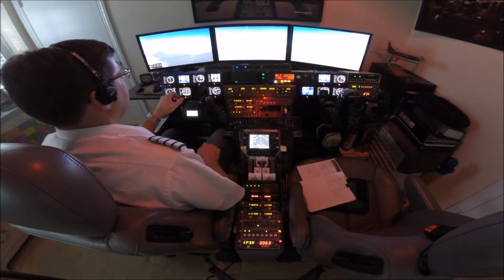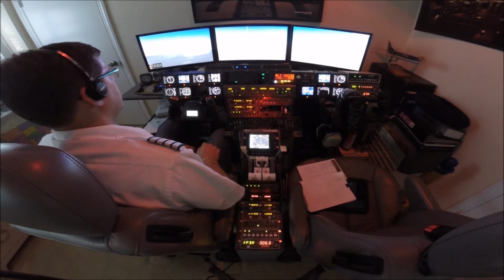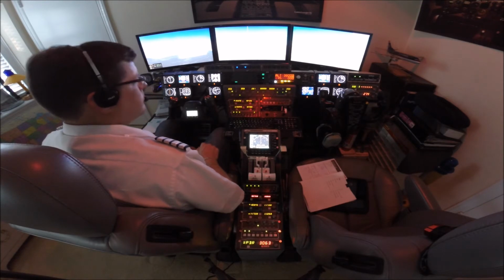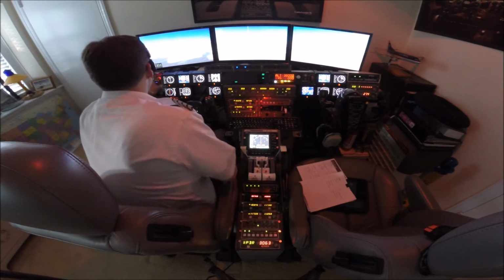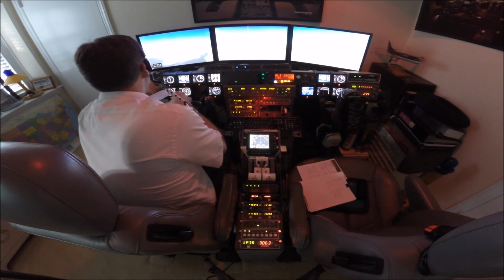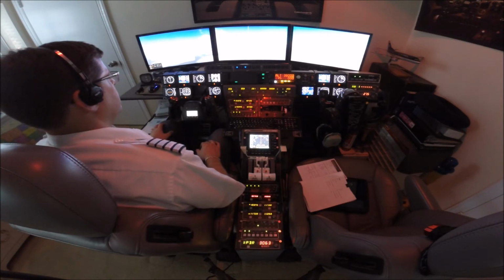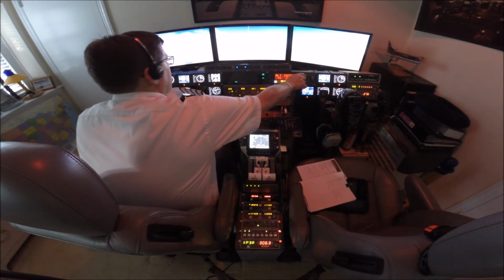Washington Center, Gulfstream 480 Sierra, we're checking in at 12,000, just crossed Stone. Aero Flight 105, runway 30, clear for takeoff. They hope to go up on the 125. November 480 Sierra, Washington Center, ident. There's your flash, 480 Sierra. November 480 Sierra, radar contact, climb maintain flight level 380. Climb maintain flight level 380, 480 Sierra.